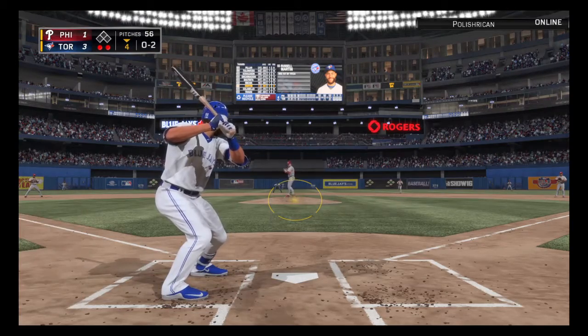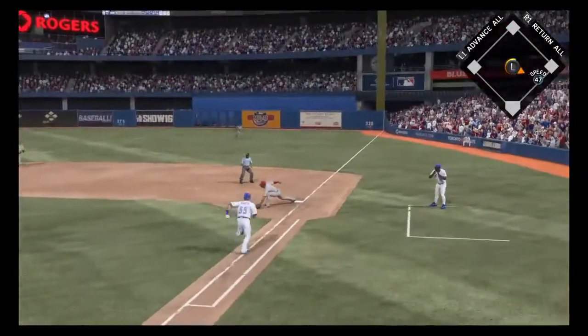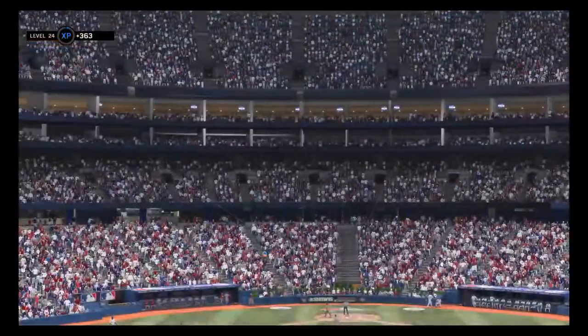Into the windup. Here comes the 0-2 pitch. Hard hit at third. There is Franco. Throw in time, and the side is retired.